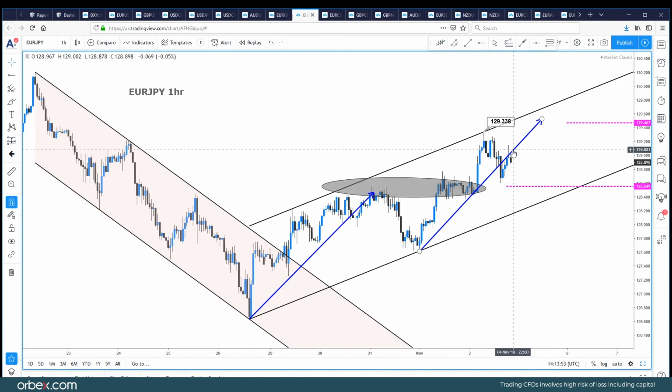What we've also got to remember, just to wrap this video presentation up, is that the long-term picture, we must remember in the back of our head for euro dollar, is still to the downside. We still believe that the move to the upside that we're in now, this ABCD formation, is corrective, but it could be ongoing for the next 3, 4, 5 weeks.